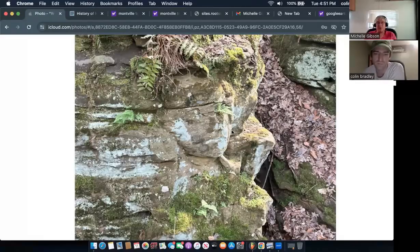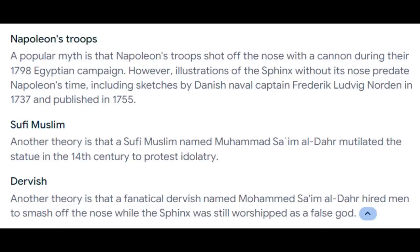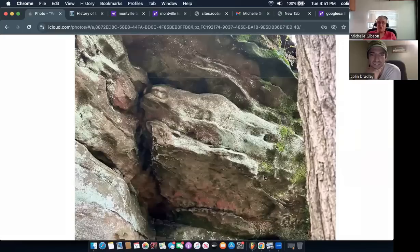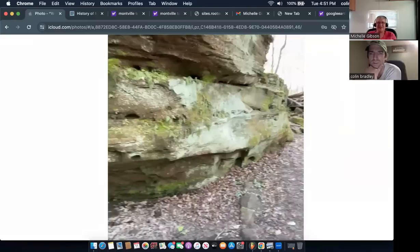A really good example of that is the Sphinx in Egypt. We were always told that it was used for target practice by Napoleon's troops. I remember learning that. Really? I never heard that. Yeah, I remember that from growing up. That's a classic one, but that's absolutely right. Statues are headless and noseless and armless, and it's found in many different places.